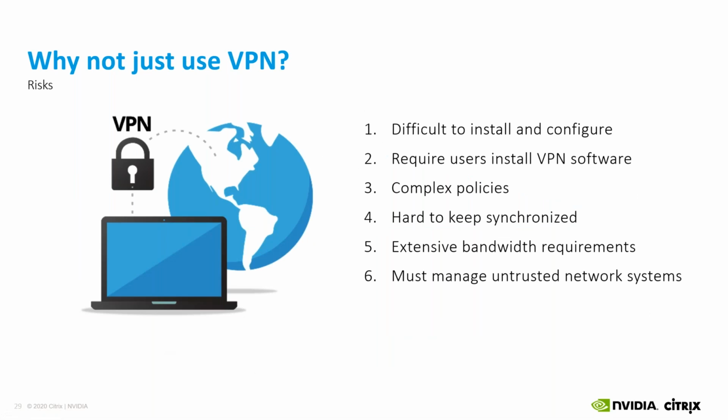And so we do get questions as far as, why don't I just use a VPN? Key things here: we've had a long standard of industry success in providing secure remote access with an optimized experience. If you're using a VPN, there could be some caveats to it. They're difficult to install. You're actually requiring the user to do all of the installation of the VPN software, which can create an uptick in complexity, and they also have complex policies. They're difficult to keep synchronized, but the main thing is it requires extensive bandwidth, which can impact the end user experience, which essentially also impacts their user productivity.